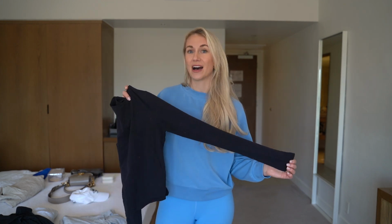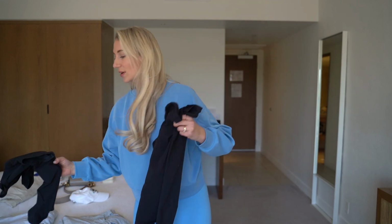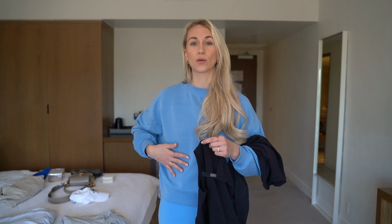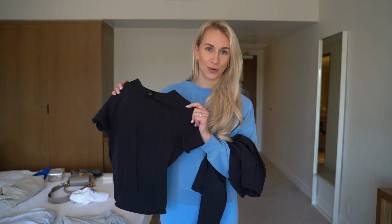Skims definitely does have a higher price point, but I will say out of all of the basics that I've tried, at Aritzia, actually Uniqlo has my favorite t-shirt, and the Skims t-shirt has also been quickly my favorite. Just depends on what you're looking for. If you want one that's a little bit looser, I would go for Uniqlo. And if you're looking for one that's really fitted to the body and kind of gives you that snatched look, you're gonna wanna go for Skims.